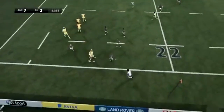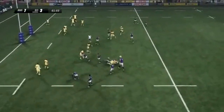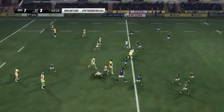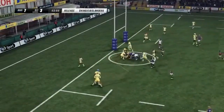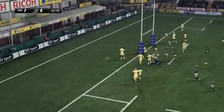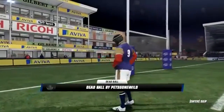The number 12 waits. The second five unable to hold it. Flat pass. The halfback charging on. Moves it on. Clever dummy. Advantage only over. 10 metres to go. Release. And the advantage is over. Amazing. That's gone dead, and I suspect they'll take the kick here.